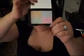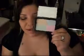This is amazing. It's the Complexion Perfection, again from e.l.f. It's got four colors, and it really evens out your skin tone and gets rid of redness. I cannot say enough good things about this. These are from the Studio line. These are $3, but this is absolutely amazing. I love this. I recommend it. And that's what I used the other brush for.